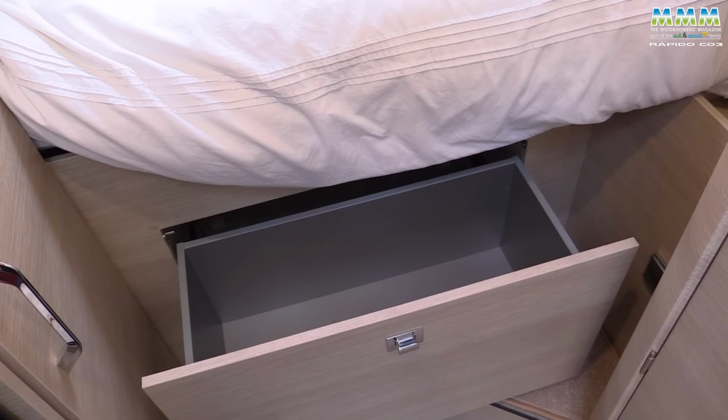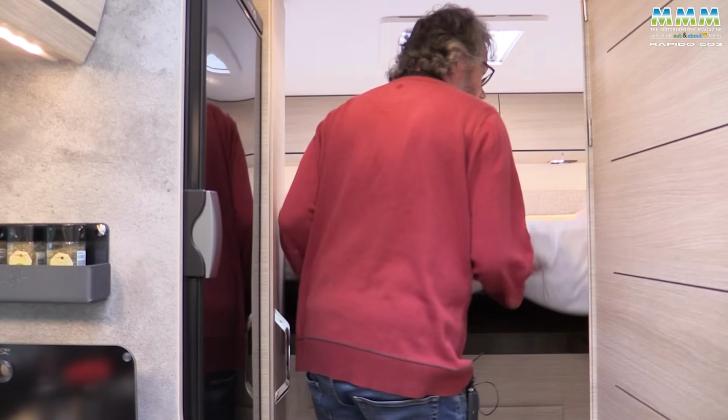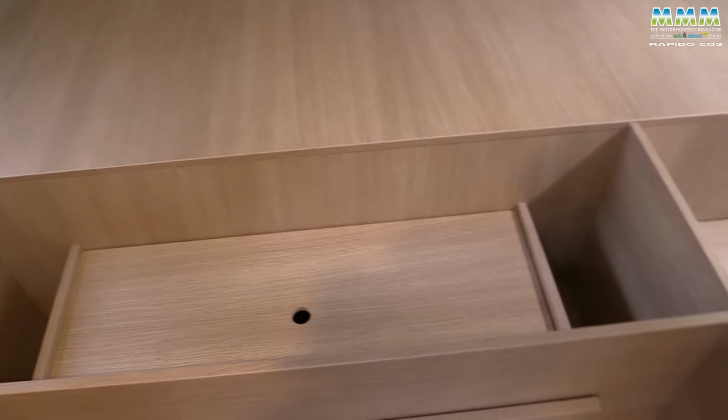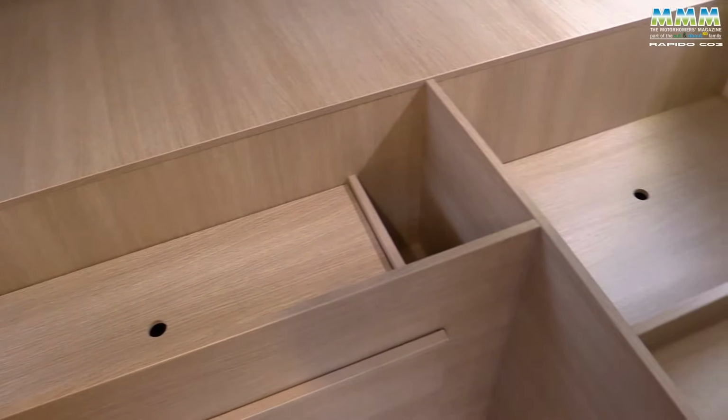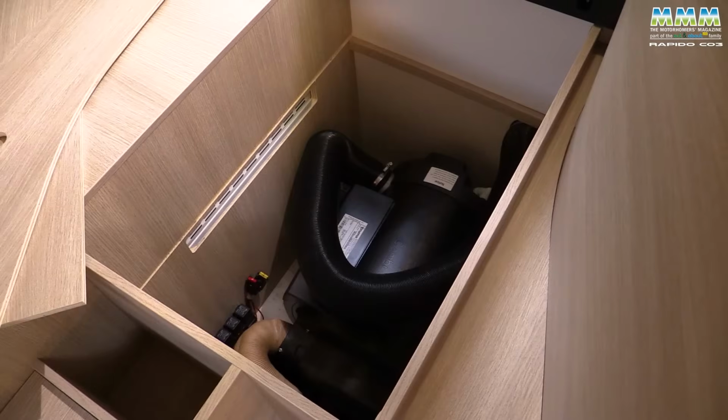This large drawer under the foot of the bed, and you can actually tip the whole bed up. Then you can see its slatted base for comfort. You've got a little bit more storage under here as well, and access in that corner to the boiler.